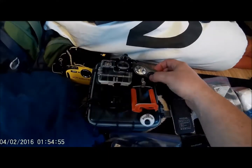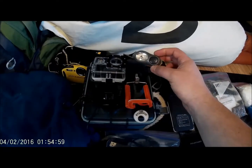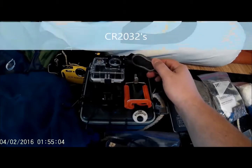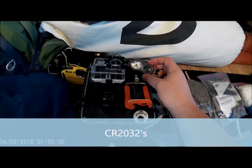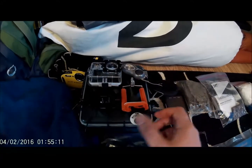Got my headlamp. It's an Energizer cheap headlamp. I've been using it for years. It uses two CR2032 batteries, and they last forever. I think I've probably had it for a few years and not changed the batteries in it.